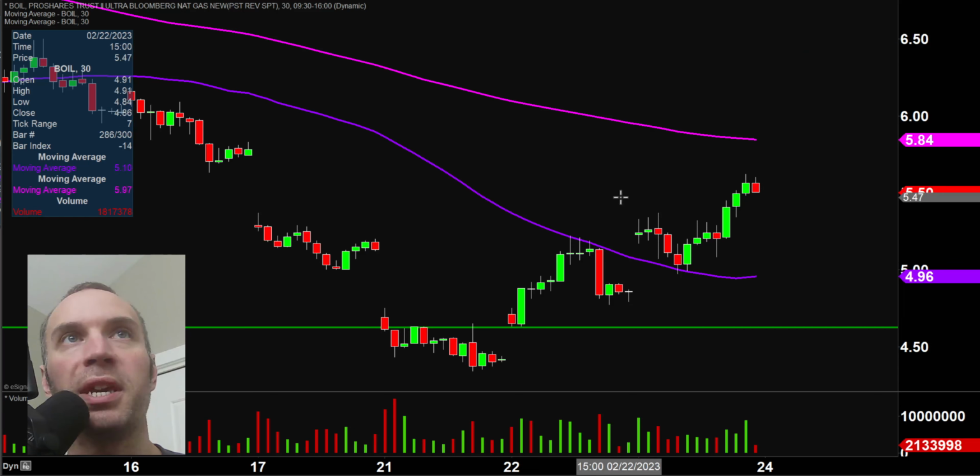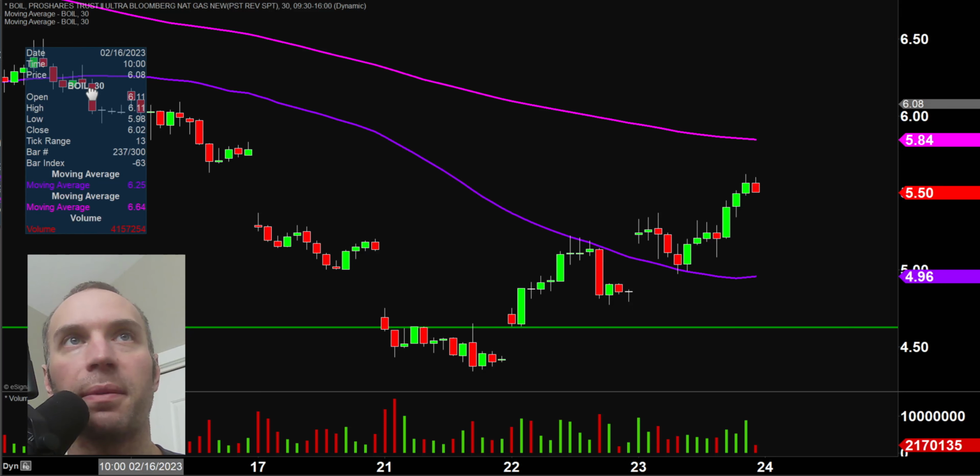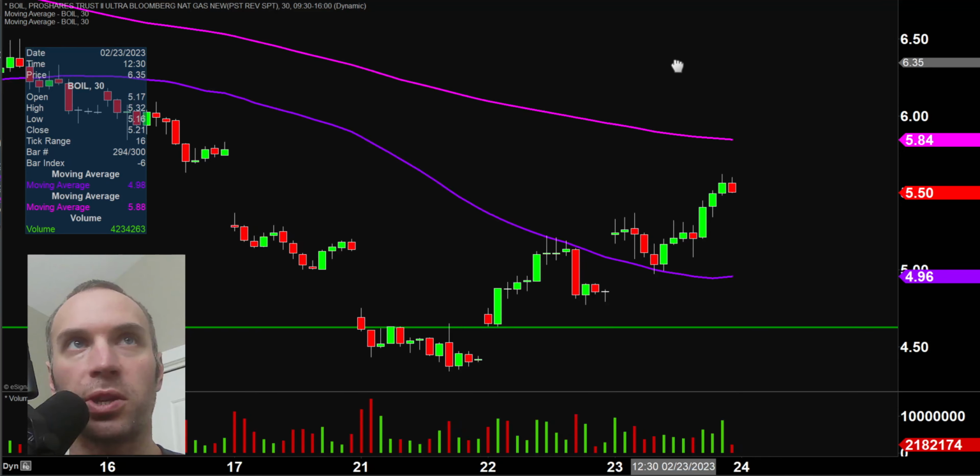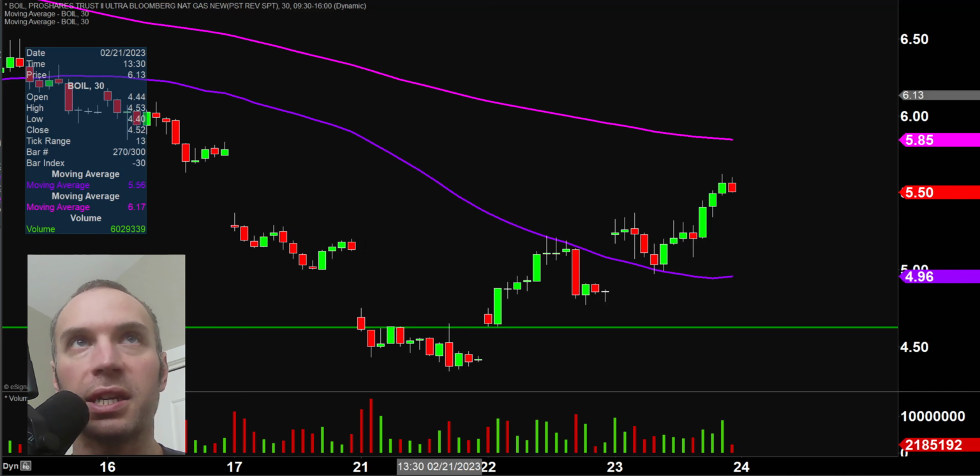Next one, BOIL, B-O-I-L. This is an ETF that measures the natural gas sector, and this thing can move very quickly. And as I talked about in yesterday's watch list video, starting to show some signs of life and got that much more follow through here. So good to see that the price has made and shown signs of progress, which in yesterday's video I defined as staying above that level right there.